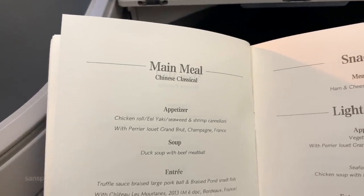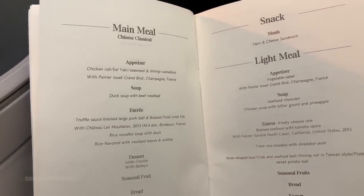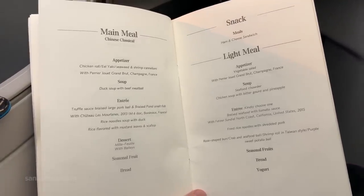This looks really good, doesn't it? Anyway, I already knew that I was going with the Chinese option, even without looking at the choices, but it's still fun to thumb through a menu and pretend to be interested.